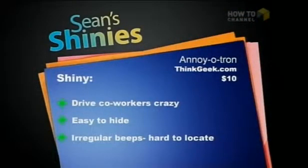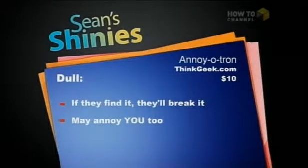I love ThinkGeek. This is just hysterical. So it's $10 for that. Well worth it. Think of all the joy and fun you'll have. The problem is that it's going to irritate you too potentially if you forget where you put it. On the plus side, you can drive coworkers absolutely insane with this, and it is fairly easy to hide. You can tuck it away, and the irregular beeps make it really hard to locate. You can't even wait for the next beep. So if they do find it, they'll break it, and you'll pay out the $10. Might as well get used to that. And yeah, it's going to annoy you too, especially if they find it and re-hide it on you.